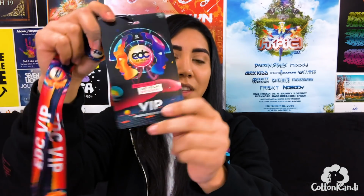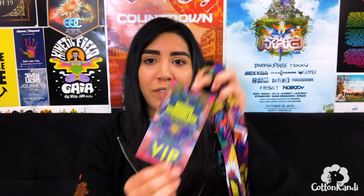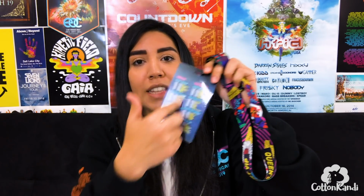You do get a custom VIP lanyard. It's shiny. It has a map of the festival, and it marks where the different areas of VIP are. I don't really know if this is worth $900, but it's pretty cool. Actually, I also got a VIP lanyard when I went to Beyond a couple months ago, and I liked this one better. It has the lineup, or the set times, on the back.